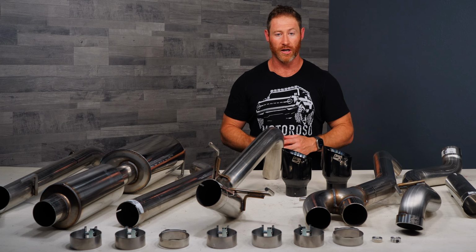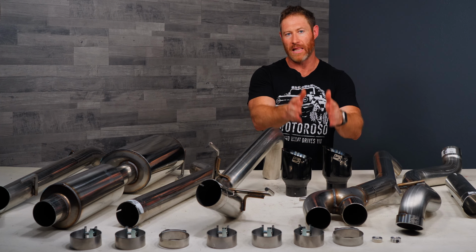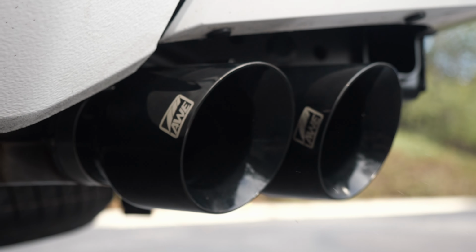Now, the other two versions are gonna be a chrome tip or this black diamond tip version, and both are going to be twin tips.